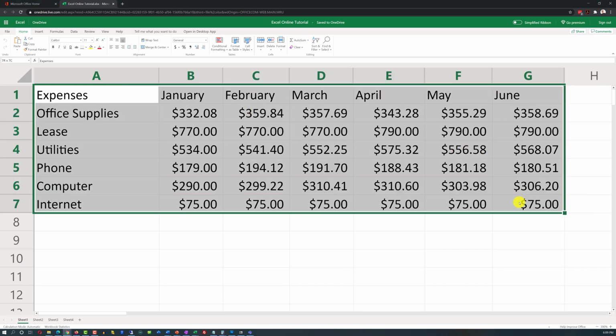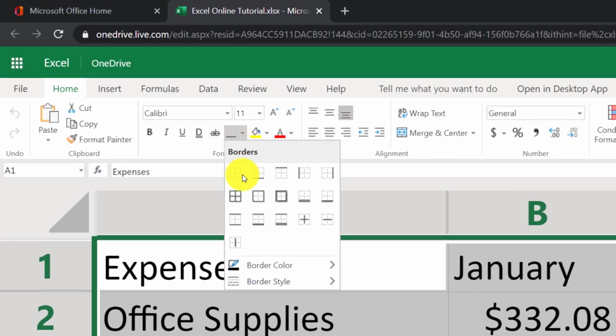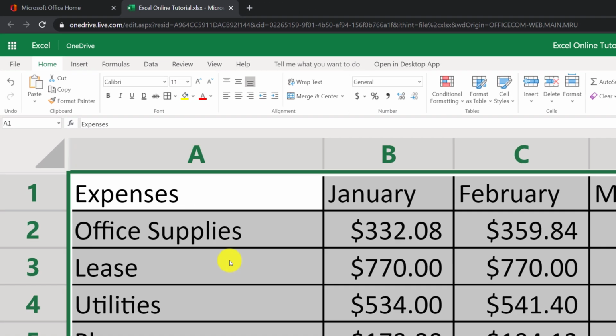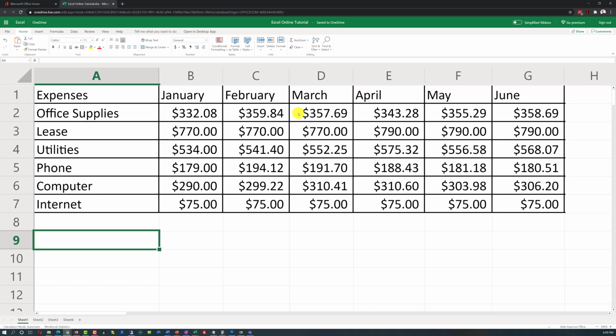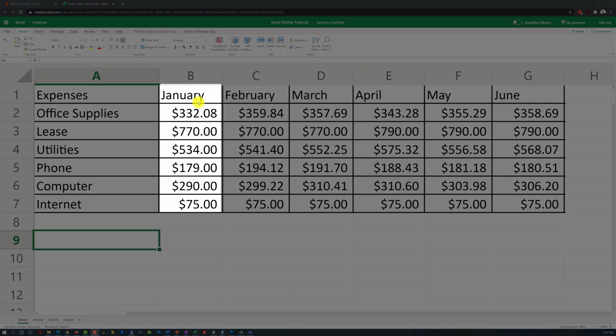For example, you can select the range of the data, and you can add borders to the data. The most typical borders would be all borders, which will have borders for the data on all sides of the cell.